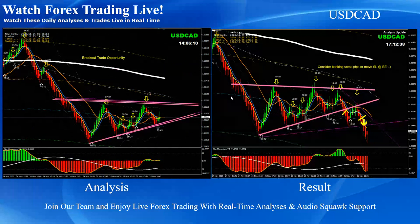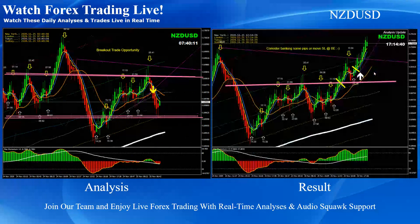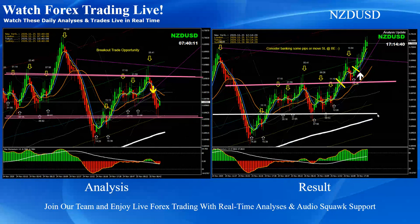And dollar CAD, again, this was the pretty straightforward breakout and the safest trade after the breakout pullback short trade. As soon as the price hit the previous level, we mentioned to bank some profit on dollar CAD. Kiwi dollar, this was pretty straightforward, as you can see, based on the momentum. Beautiful breakout, after the breakout pullback long trade on Kiwi dollar.